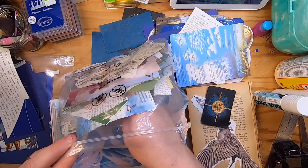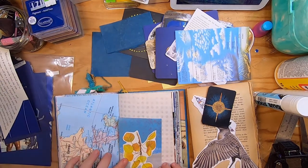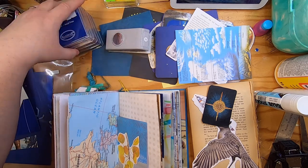Sorry, I know this is taking forever here. I was trying to find out what would be nice. Maybe this, actually. Yeah, that would be nice. I'm just going to ink it up a little bit with brown.